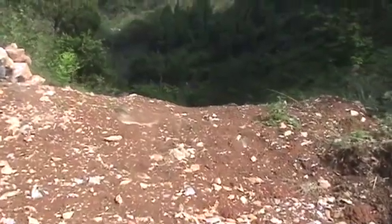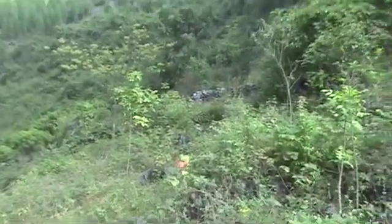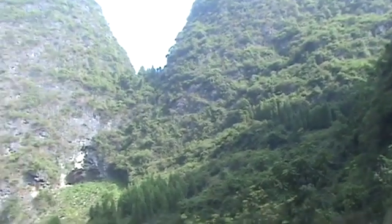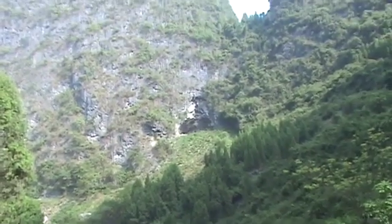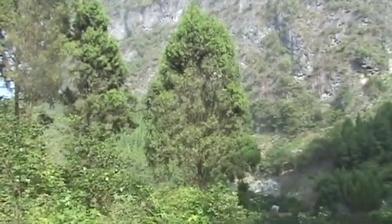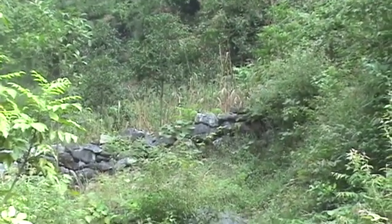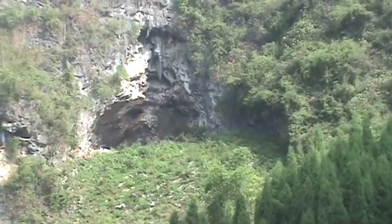Okay, finally, it looks like I'm going to get outside of where most of the humans are. Look at some kind of cave up there. I wonder what this old wall might have been used for. Did they used to herd animals up here or something? Closer look at that cave.